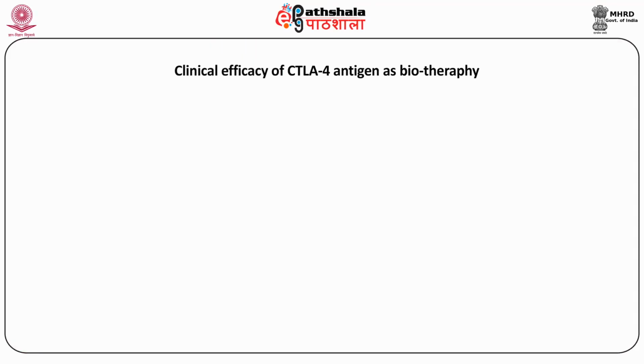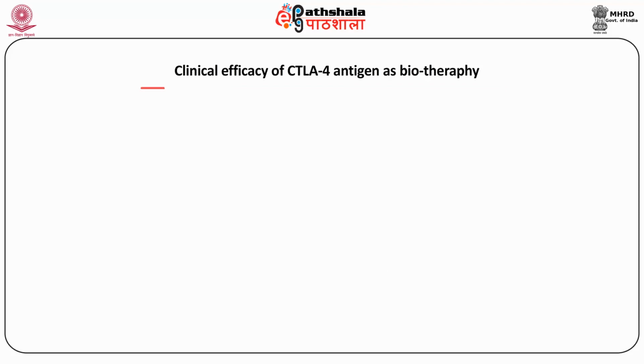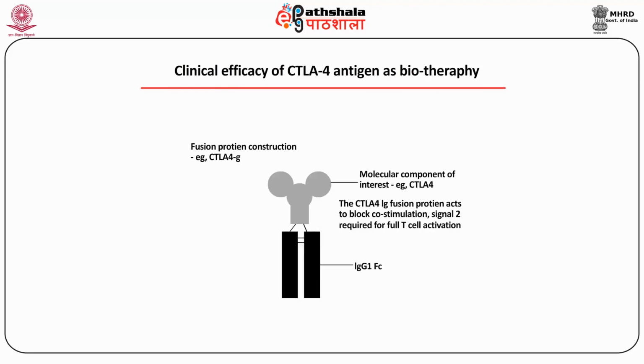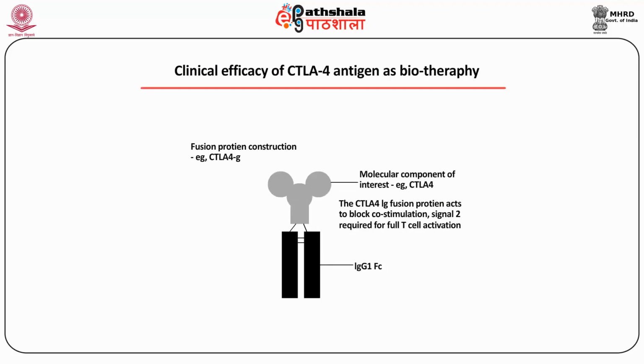We have understood that there is a clinical efficacy of the CTLA-4 molecule as biotherapy. How is it being used? There is a generation of a fusion protein construction of CTLA-4.